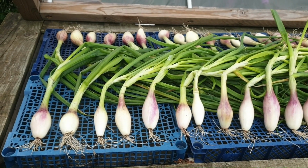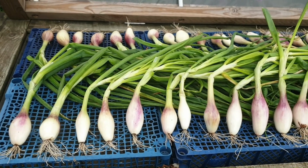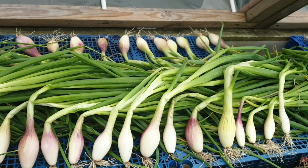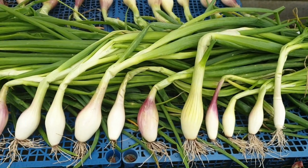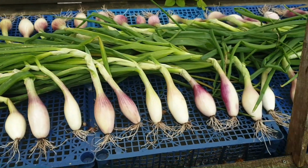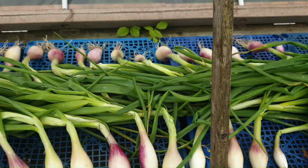Well, that took a while, but the decision was right to lift them. There was a few rotting there, a few that were on the way. So best thing to do was to get them up. These are banana shallots. I don't know why, because they don't taste like bananas. Anyway, that was quite a pleasant little harvest, wasn't it? Look at that.